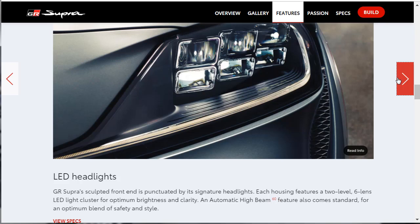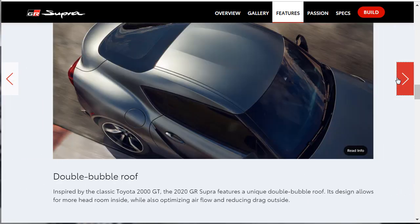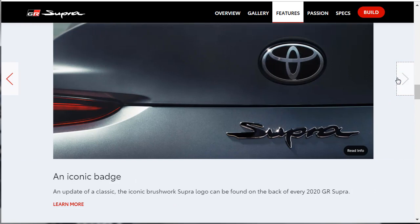Each housing, so automatic high beam feature also comes standard for an optimum blend. So these lights must be standard. 2-level 6-lens LED light cluster. They don't say it's an available feature or anything like that. Double bubble roof. Its design allows for more headroom inside. And an iconic badge, the Supra. Right? There you go. There it is right there.